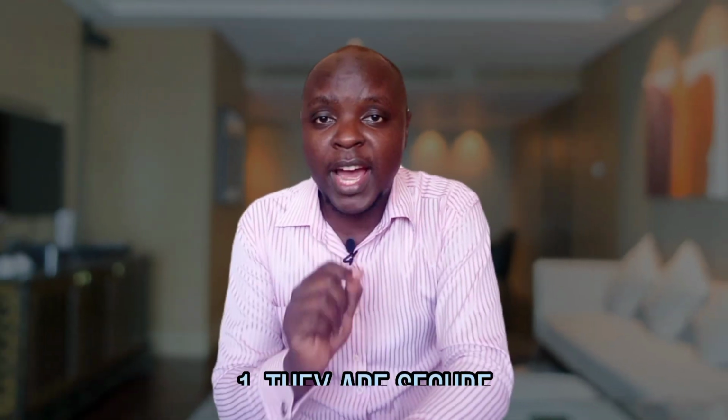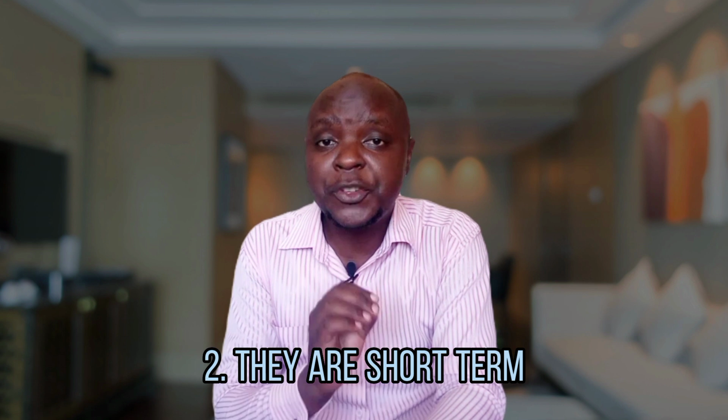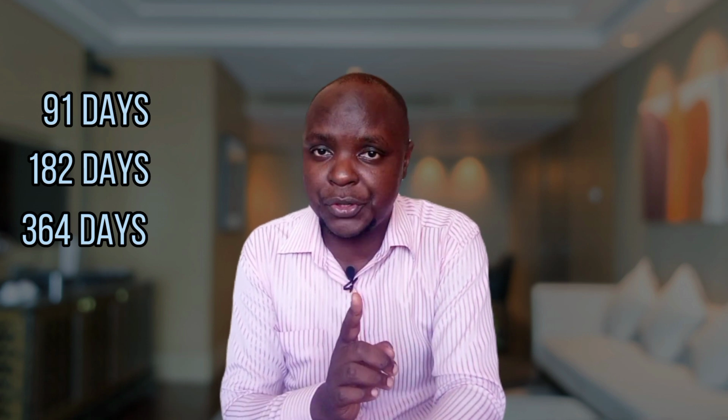Number 1, they are secure. Investing in T-bills or Treasury bills simply means you are loaning your money to the government. In other words, you are simply investing in the government. And number 2, they are short-term. The Treasury bills come in 3 different options: 91 days, 182 days, and 364 days, which is basically like a 3 months option, a 6 months option, and a 1-year option.